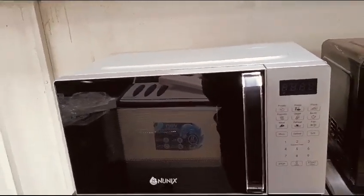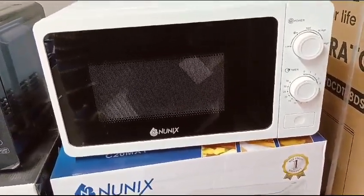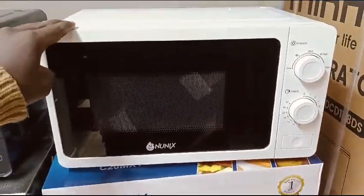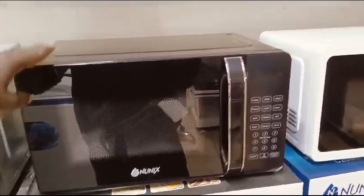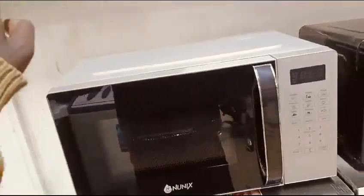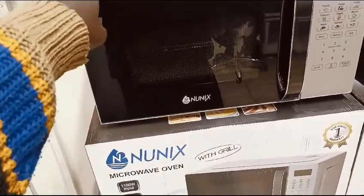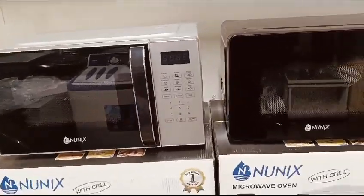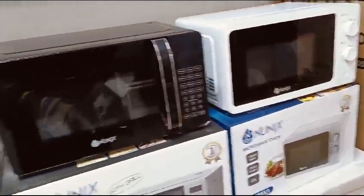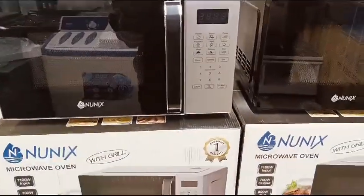So this one we call a knob, it is called a knob microwave. It's a NUNIX knob microwave, 20 liter microwave oven. This one is digital. So this one is a digital microwave, 20 liter oven. And this one is digital plus it has a grill. So it is a 20 liter microwave digital with grill. Are we together? So at least you know this is a knob 20 liter, this is a digital 20 liter, and this is a digital with grill 20 liter. Are we good up to here? Okay.